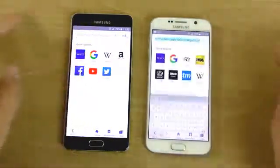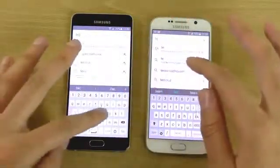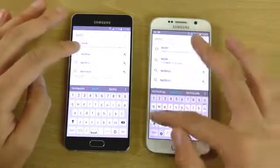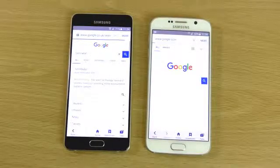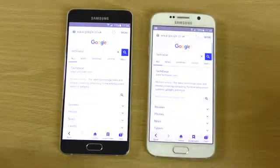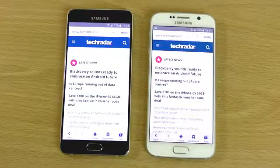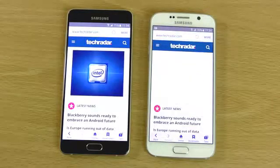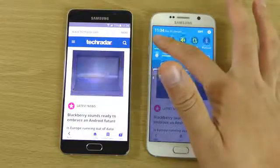Nevertheless, we can have a look at the web browsing, both connected to 5G Wi-Fi. So just have a look at Tech Radar. So very nice and fast here on the A5. Massive delay there on the S6. Wow, that was fast. Loads the advert as well quicker. This is definitely on the right one.